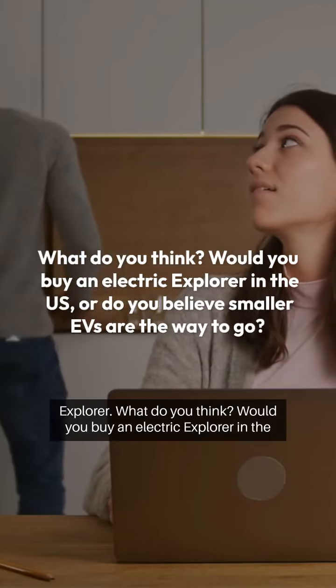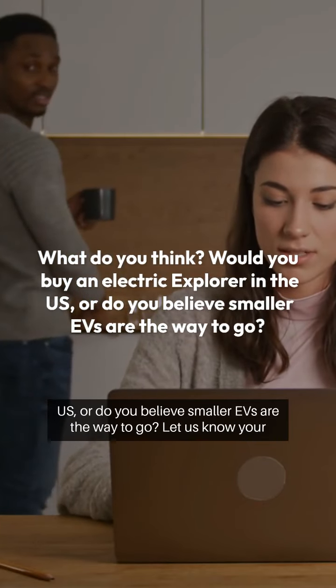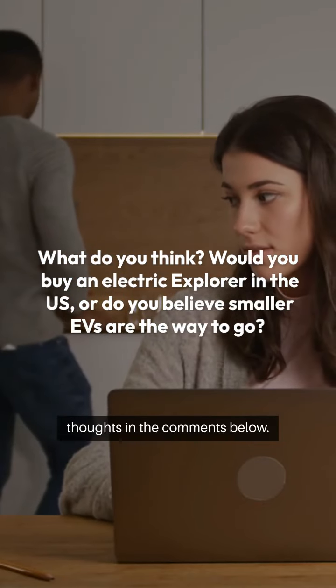What do you think? Would you buy an electric Explorer in the US? Or do you believe smaller EVs are the way to go? Let us know your thoughts in the comments below.